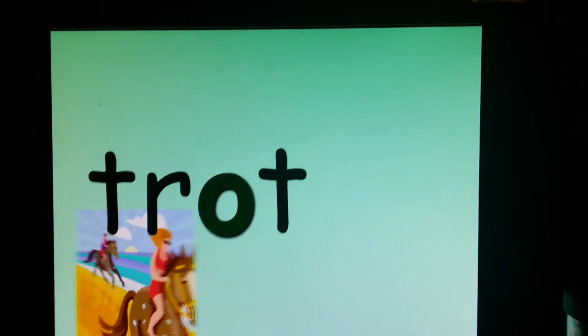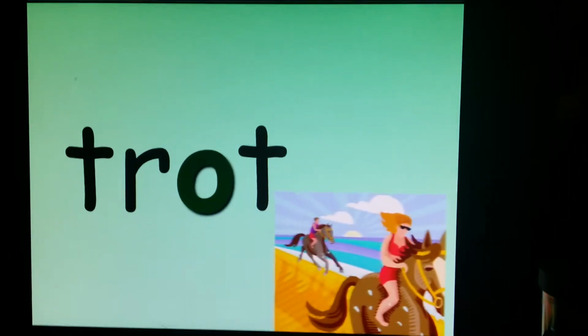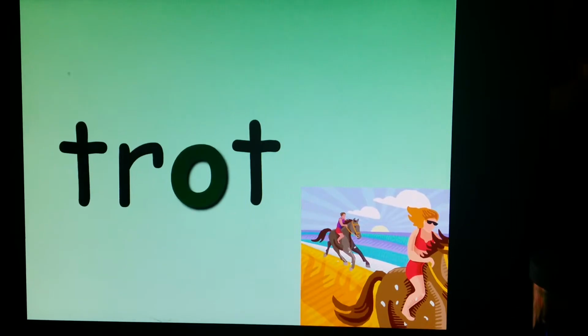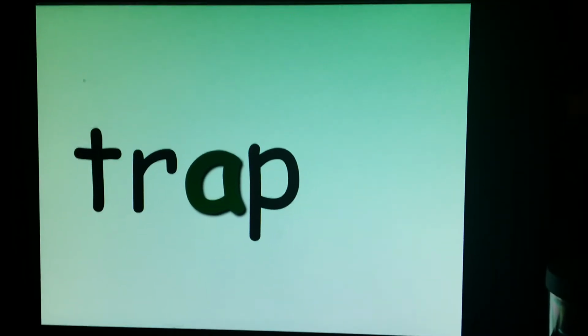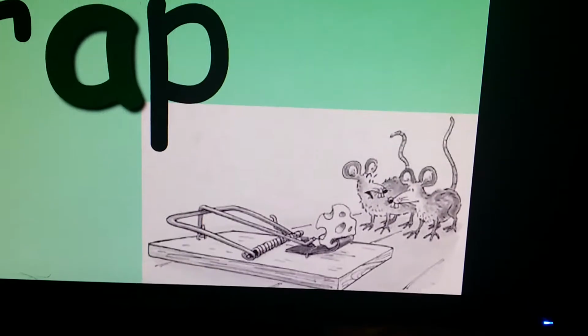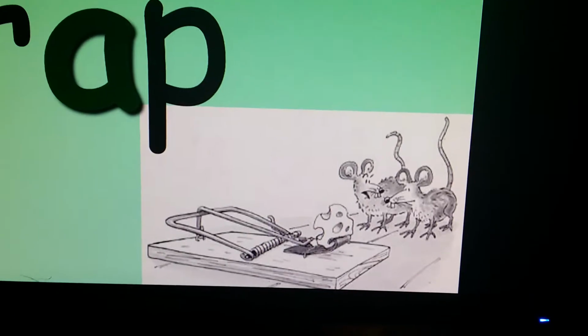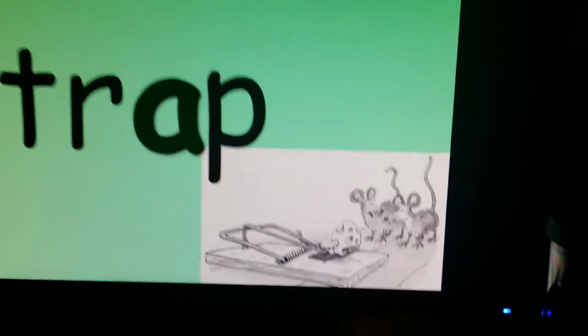Trot. Trot is a horse word. He's not going real fast. He's just trotting along. Trap, yeah. Uh-oh. Do you think those mice are talking about if they should try to get that cheese? Or watch out, it's a trap.